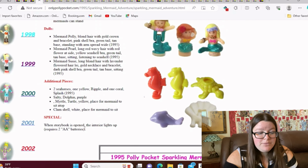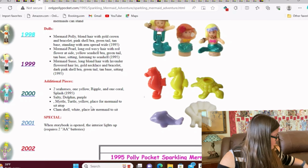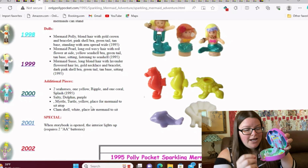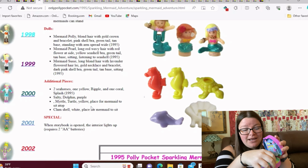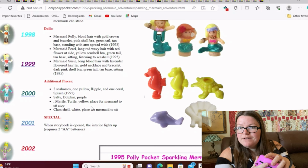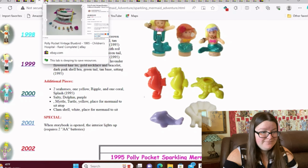And it also let me know about when the storybook is open, the interior lights up. So I knew that this was going to be able to light up, because at first, I looked at this one and I had no idea that this Sparkling Mermaid Adventure lit up. And it's actually really hard to get the battery cover up. I had to look up a video on that too. And so I had to look up how to get this battery cover up. But I didn't know starting that this lit up at all. So that's a good resource if you need it.